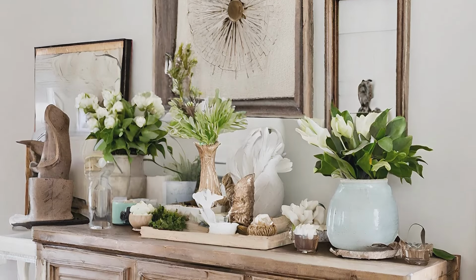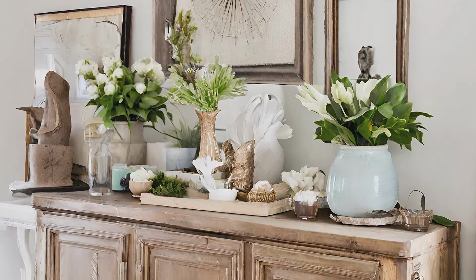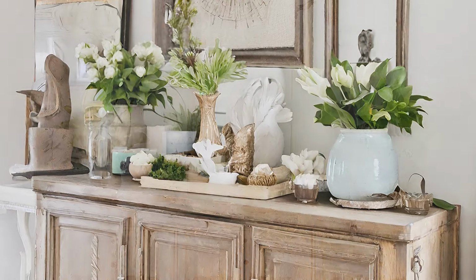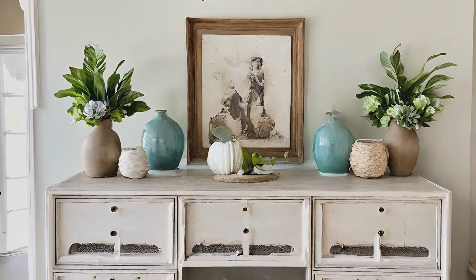Vintage vignettes. Mix antique and modern pieces for a dining room full of character. A distressed sideboard adorned with eclectic accents creates a historical yet fresh vignette.